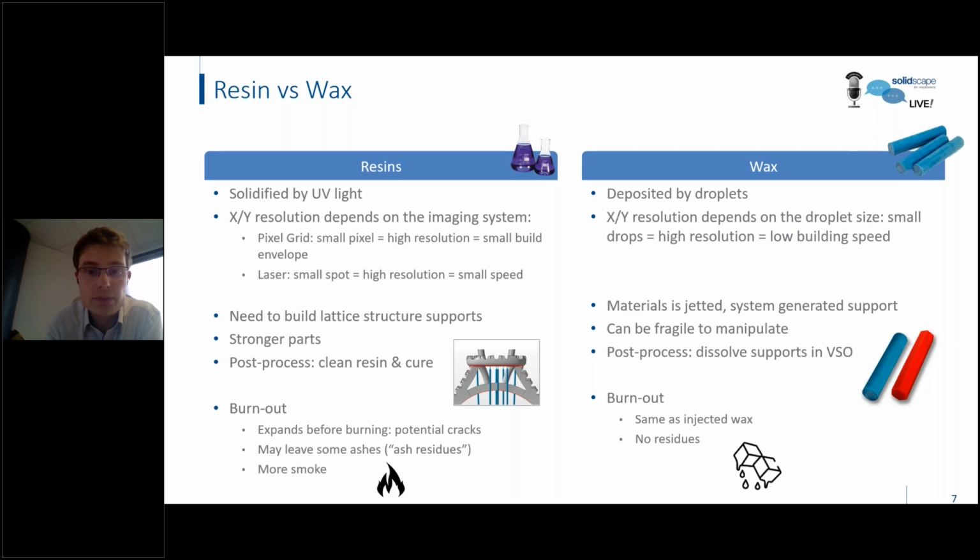For the wax, we are depositing droplets. The XY resolution depends on the droplet size. Small drops mean high resolution and low building speed. The material is actually jetted, and we frequently have two materials, the build material and the support material. On the Solidscape printers, the support material is system generated. The parts can be fragile to manipulate because of heat, and the post process is mainly dissolving the support in a solvent called VSO. Regarding the burnout, the process is the same as injected wax, and it produces no residues because the wax is burning.